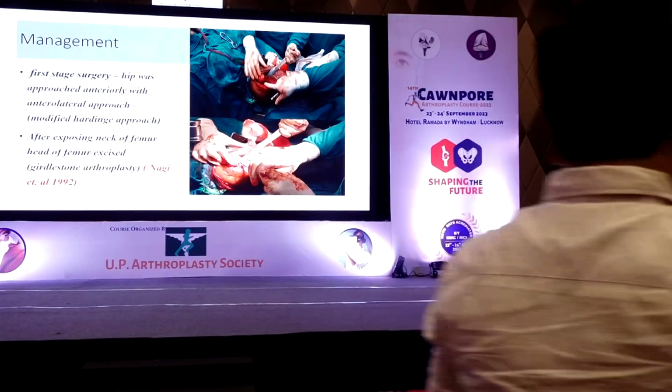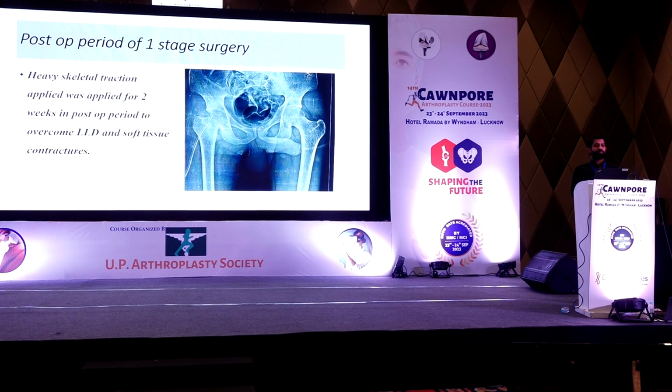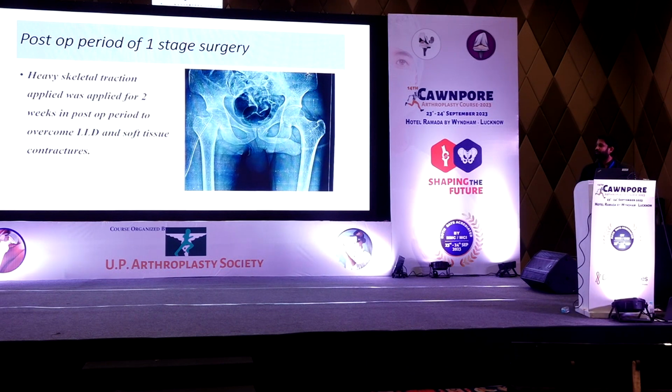So we did a first surgery. In the first stage, the hip was approached anteriorly, by the Hardinge approach. After exposing the neck, we could not reduce it, so we excised the femoral head. It is a Girdlestone arthroplasty, which was recommended for dislocated hips by Nagy in 1992. This is the post-op X-ray. Again, to overcome the limb length discrepancy and soft tissue contracture, we gave 2 weeks of skeletal traction.